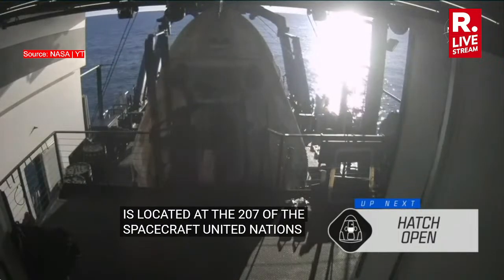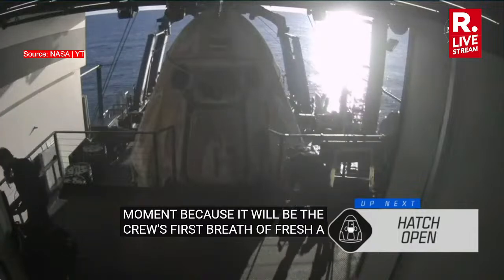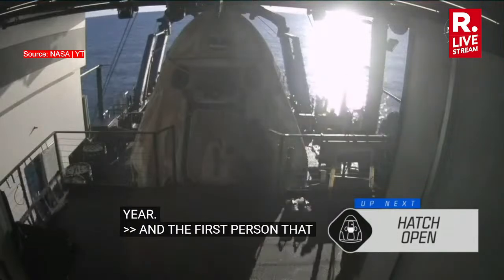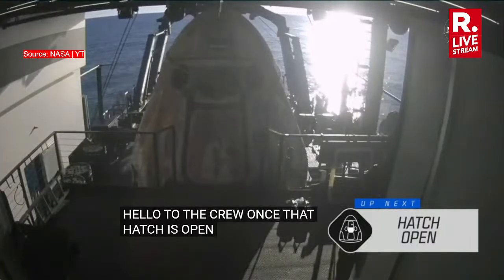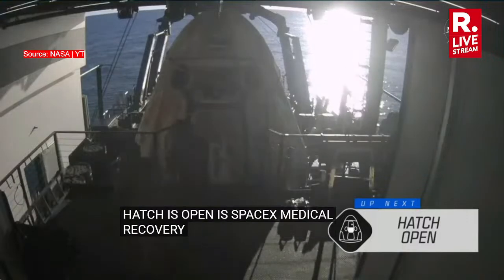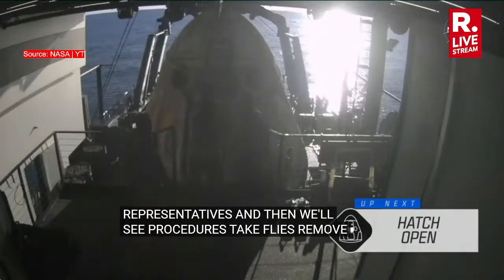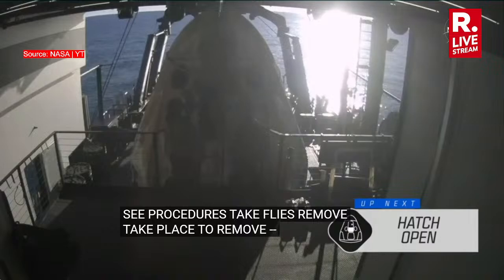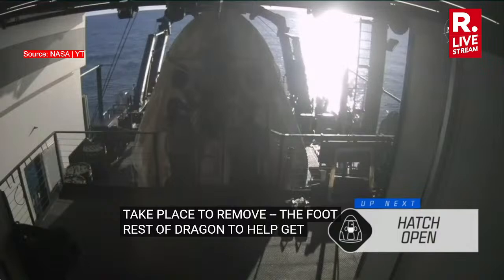So this is a pretty exciting moment because it will be the crew's first breath of fresh air since boarding their ships at the start of their journeys last year. The very first person to say hello to the crew once that hatch is open is a SpaceX medical recovery personnel representative. Then we'll see procedures to remove the footrests of Dragon. That will help the recovery personnel get a little more room to access the crew and help get them out of the spacecraft.